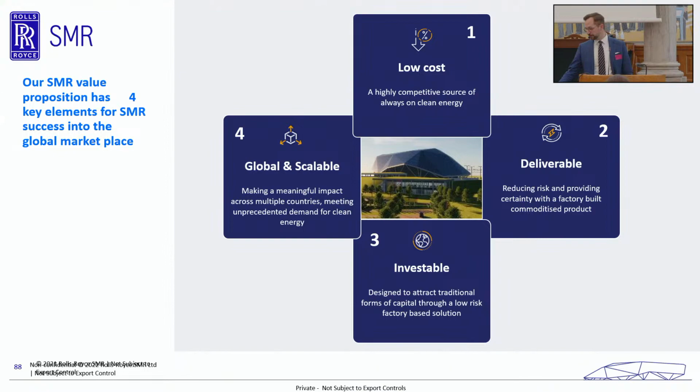So comparing investability, in a sense, if you invest 2.5 billion euros for 4 years, it's a very, very different proposition to investing that 20 billion euros or 10 billion euros for 10 to 15 years. It's a lot less sensitive to the cost of capital, and it's a lot more deliverable.